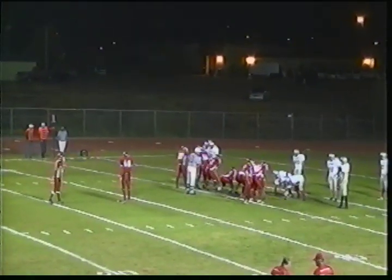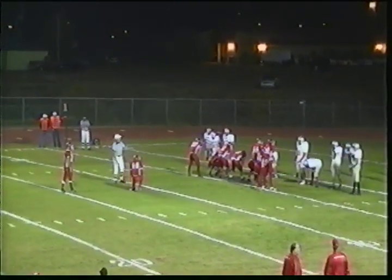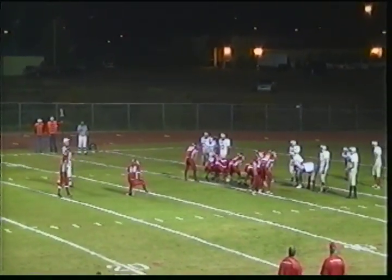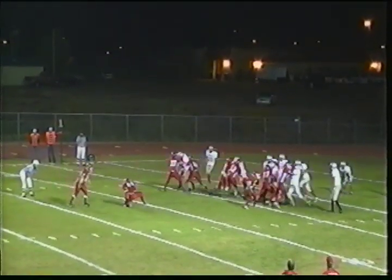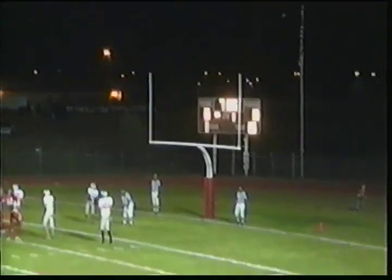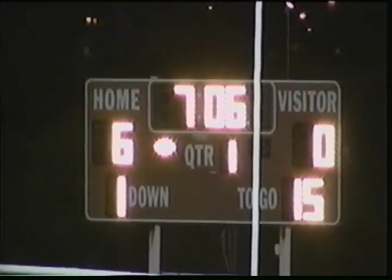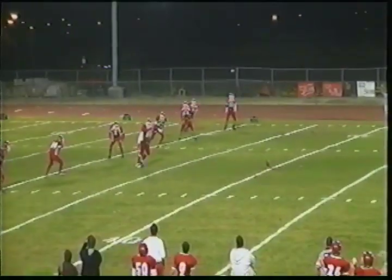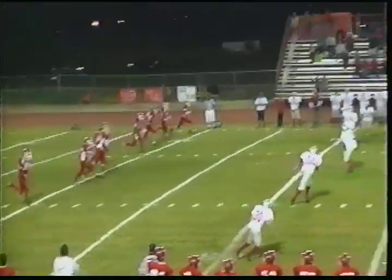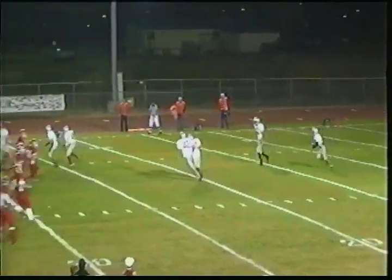Byron Wall to hold, Mark Carter for the extra point. Snaps back, ball's down, it's up, and it's good. Oh, no good. No good. All right. Kicks off. Low kick. Filled in there.